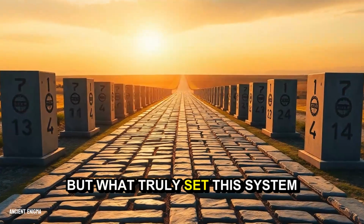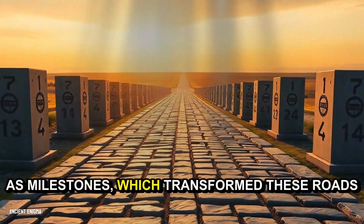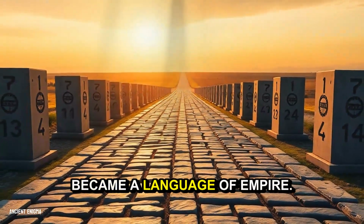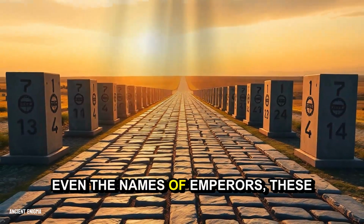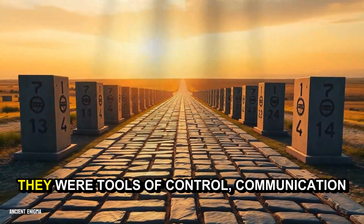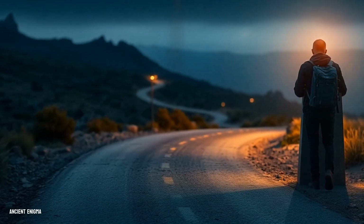But what truly set this system apart were the cryptic markers known as milestones, which transformed these roads into more than just routes. They became a language of empire. Etched with numbers, symbols, and sometimes even the names of emperors, these milestones were more than just markers of distance. They were tools of control, communication, and connection.